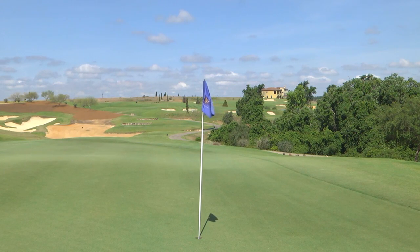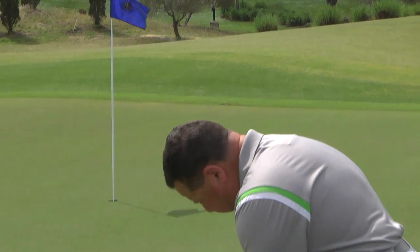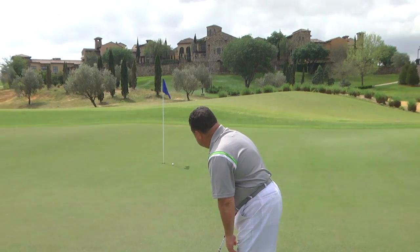Also, once you arrive at the green, the challenge isn't over. Absolutely. The greens are very large, very undulating, so you really have to be a good lag putter because the greens are very, very big. And if you are a good putter, you can make some putts. They're very undulating, but they're very fair and very smooth.